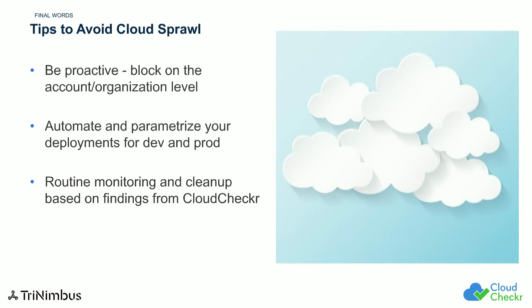Our top tips for cost-saving opportunities. Be proactive. Block the use of expensive resources on the account and organization level. Automate and parameterize your deployments for development and production. Plan and execute routine cost monitoring and cleanup based on findings from CloudCheckr.